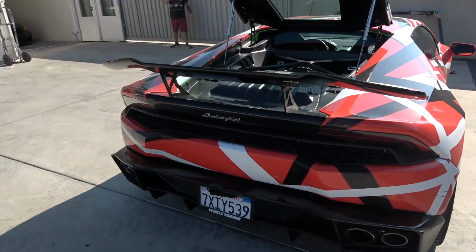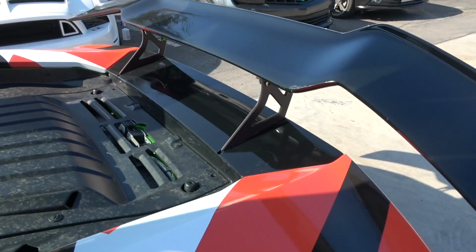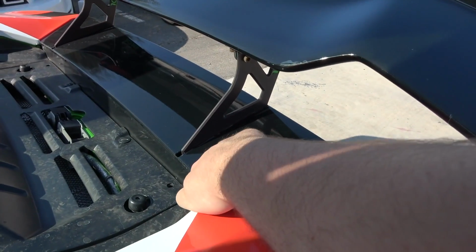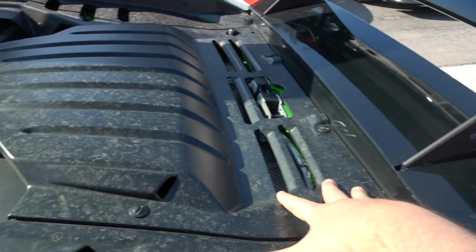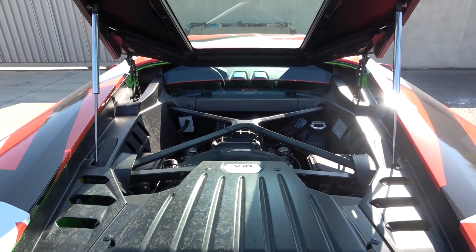Let's get a better look at the piece that we are removing with the deck lid open. So we're gonna need to wrap it all the way down the side, and then if you remove the forged carbon piece, that's where it attaches down there. Now, we are headed later to Avant-Garde Exotics, or one of them is gonna come over to my house and we're gonna actually do the wing install. I'm excited for that one.